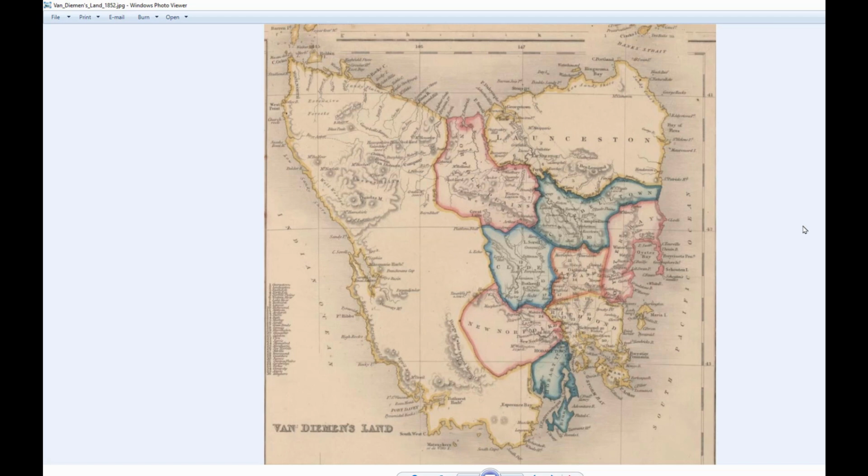The conditions, I guess, in the convict colonies were far from humane. Harsh treatment, exhausting work. A lot of the convicts died long before they completed their sentence. About 75,000 convicts were transported to Van Diemen's Land in the first half of the 19th century.